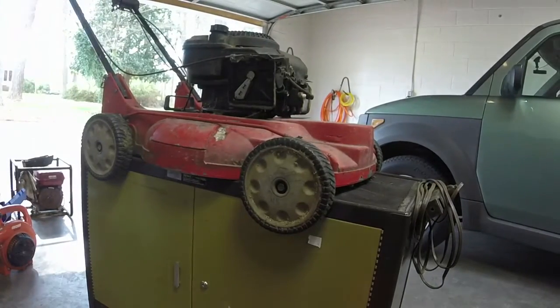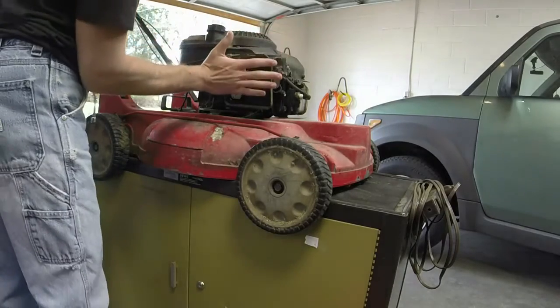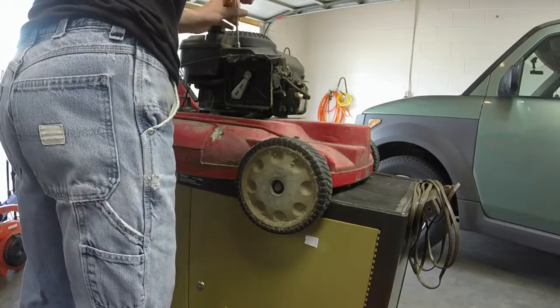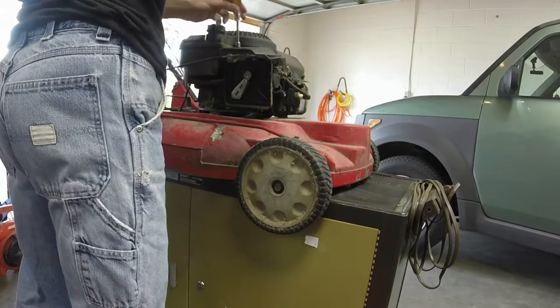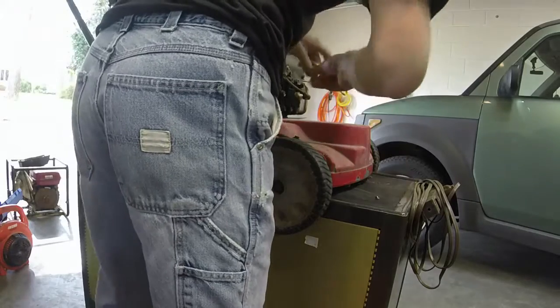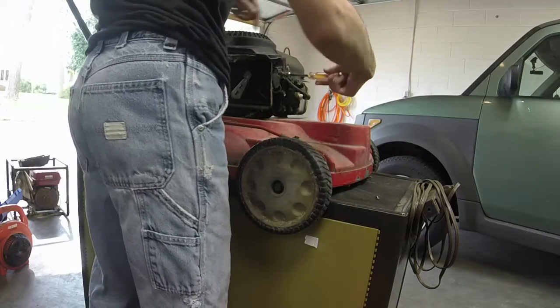All right, I'm going to put y'all right here. We'll take off all this assembly together. As you can see, it's kind of bowed out almost. A 5/16 will get you pretty far. Just a little nut driver. And if a nut driver doesn't do it, a ratchet and socket will. 5/16, 5/16.